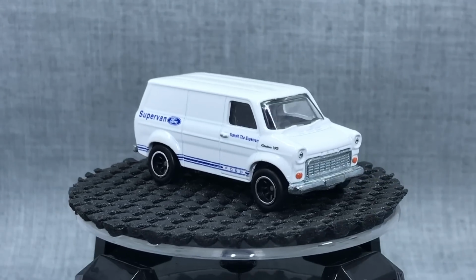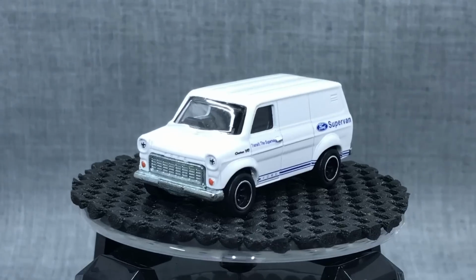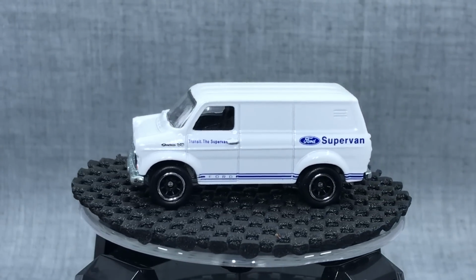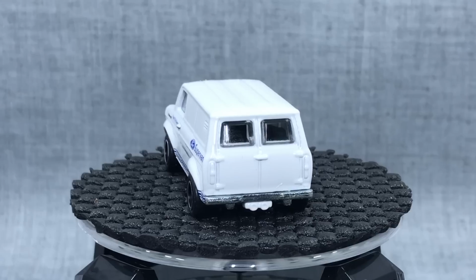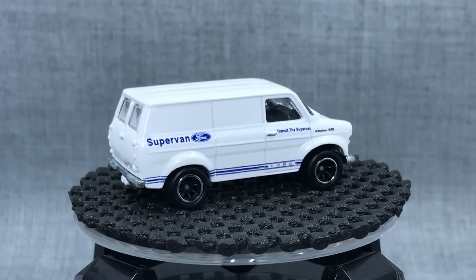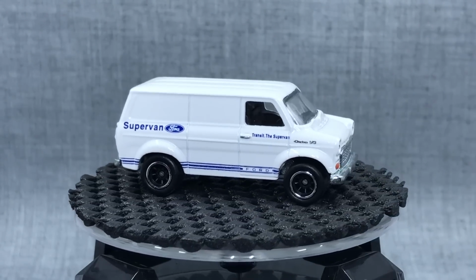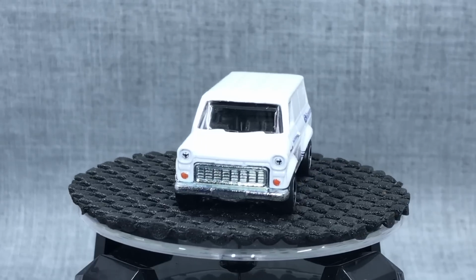As is this one, continuing through the top 10, this is the Ford Transit Supervan, released in the Hot Wheels Heritage Real Riders line. If you remember that line, it alternated between Red Lines and Real Riders. Kind of a hit and miss line, but this was such a gem to come out of that Heritage line.